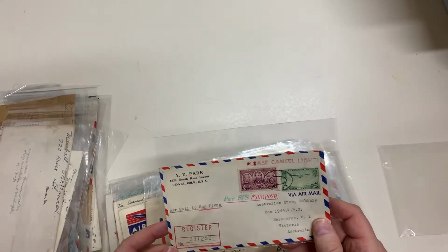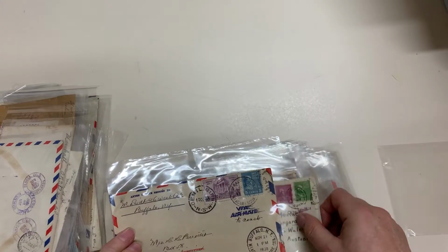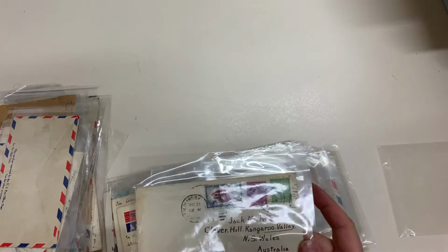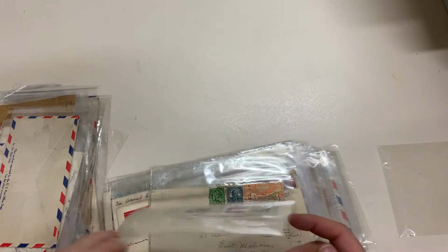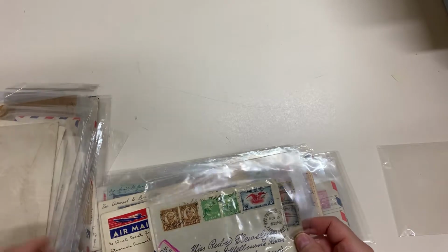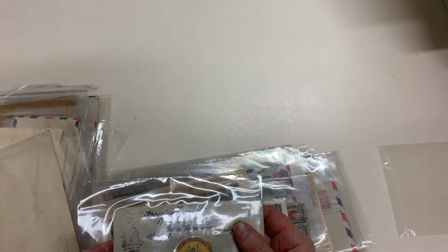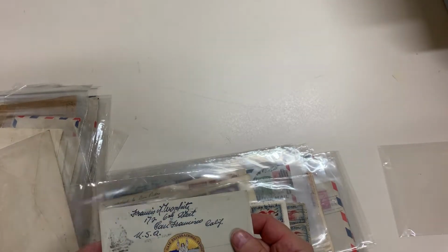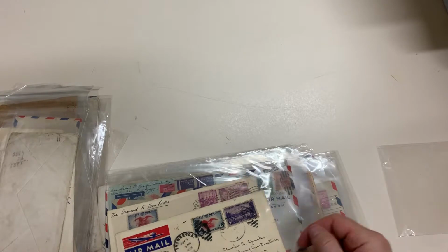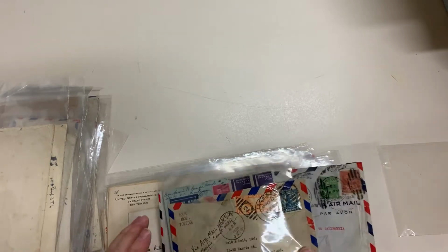Not registered. Register. Another via Airmail to Exchange Office. And again. Another nice label. 1939 Golden Gate International Exposition. And again. For SS Clydebank from San Pedro.